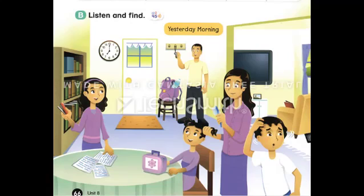Page 66. B. Listen and find. Good morning, Mom. Hi, Dad. Good morning. Is that my new lunchbox? Yes, it is. Do you like it? Yes. Thanks, Mom. Dad, can I borrow the stapler? Sure, Emma. Where's my water bottle? It's in your backpack. See? Where's my calculator? I don't know. Oh, there it is. It's under the sofa.